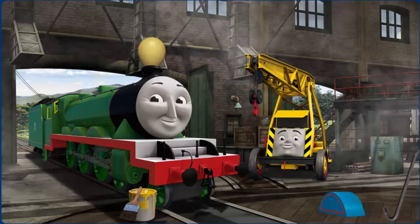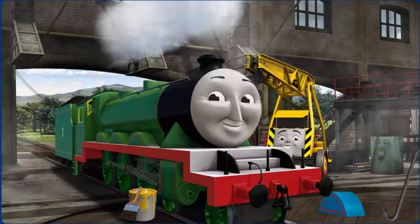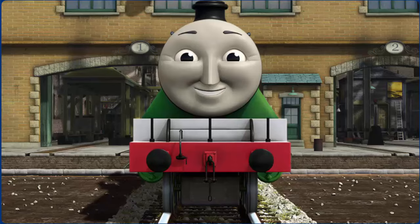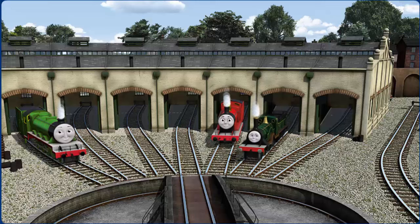Henry's funnel is clogged with a balloon. You fixed it! Henry is ready to be really useful again. You helped repair Henry and James and Emily. You did a great job!